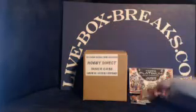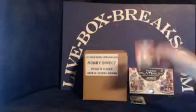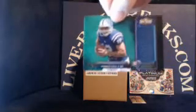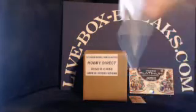DeSean Jackson to 989. Miles Austin to 989. Jerry Rice to 989. A rookie patch for the Colts, Andrew Luck. 44 out of 50. Colts going to James N.